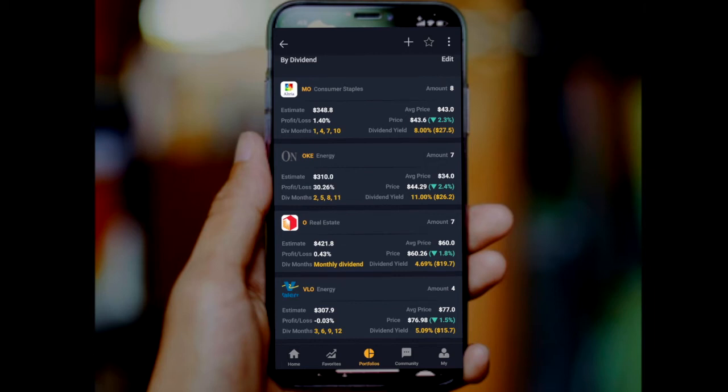Going down to the next stock, the OKE. If you look to the right, you see we have a quantity. We bought 7 shares of it. Below that, the average price is $34. The price we paid was $44. And look at the dividend. You're making 11% off of your investment. If you swing to the right and it says the dividend months, OKE is going to pay you on the 2nd, the 5th, the 8th, and the 11th month.